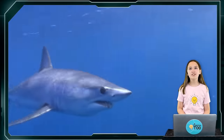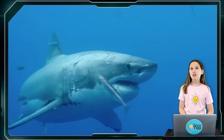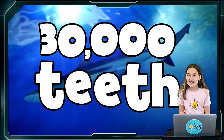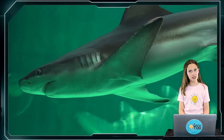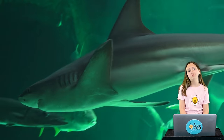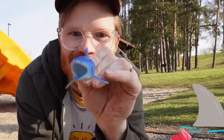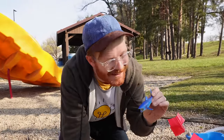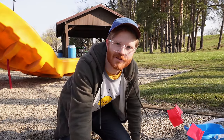Sharks have multiple rows of teeth and are constantly replacing old teeth that have fallen out. Some sharks may lose more than 30,000 teeth in their lifetime. Sharks are amazing and powerful creatures. Pretty cool, huh? Whoa, sharks are pretty cool, huh? All right, let's see what else we can find.